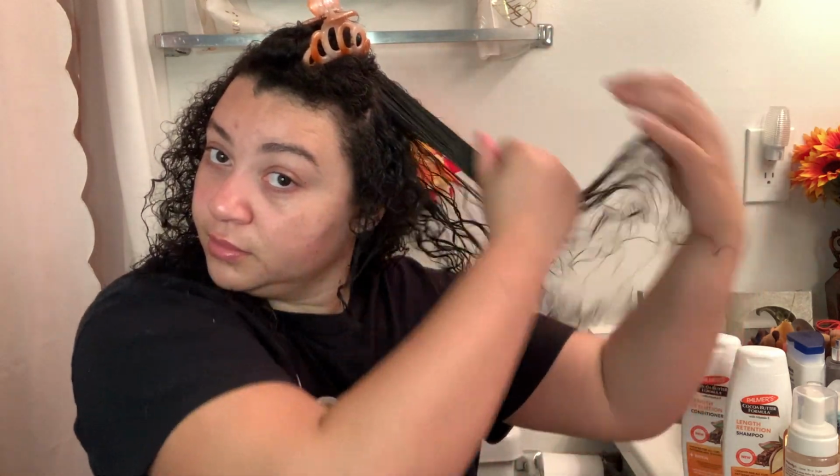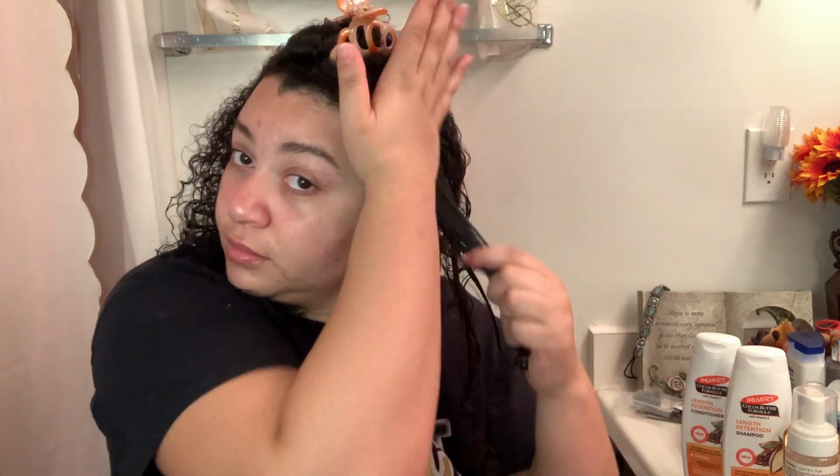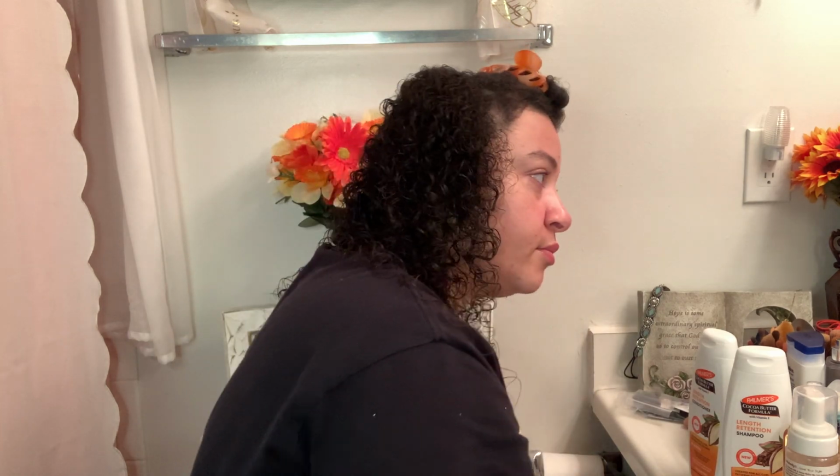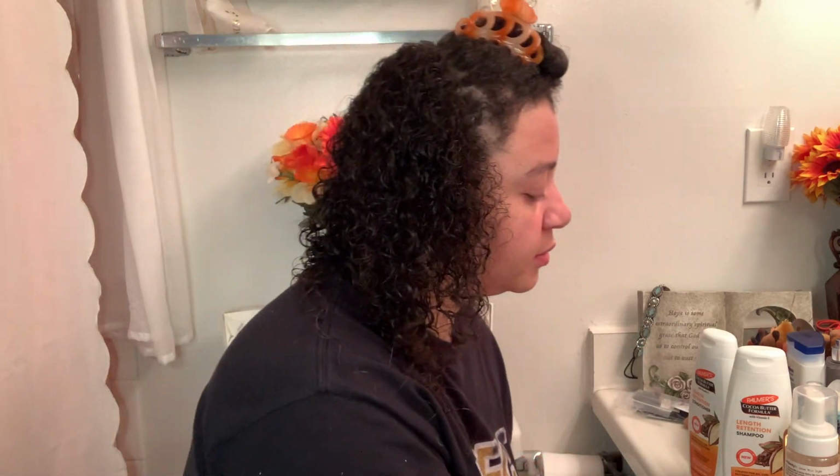So, and I just use my fingers too. Your fingers work just as good as any comb or brush, but I do like getting the easy brush in there right after I get done with my shampoo and conditioning, just to make sure you get out some knots. And it's always good to make sure you get all of that product throughout your hair, but nine times out of 10, I just use my fingers, honey. God gave you hands, use them.